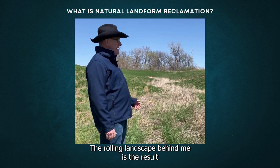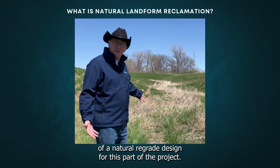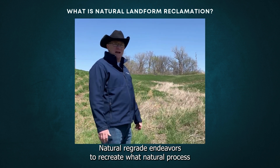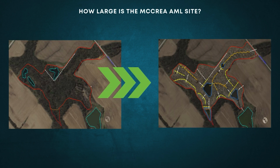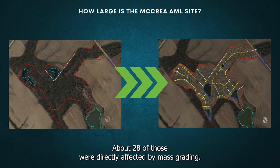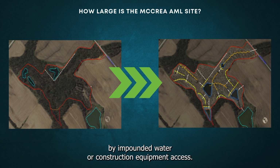The rolling landscape behind me is the result of a natural regrade design for this part of the project. Natural regrade endeavors to recreate what natural process would create over time. Roughly 30 acres are contained within the project boundary. About 28 of those were directly affected by mass grading. The remaining 2 acres were indirectly affected by impounded water or construction equipment access.